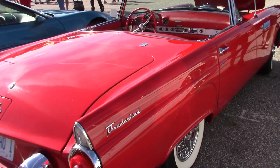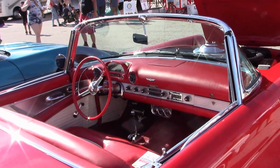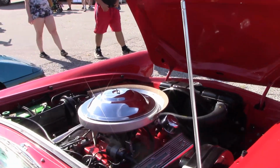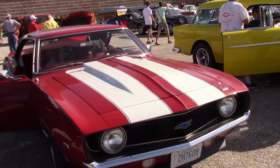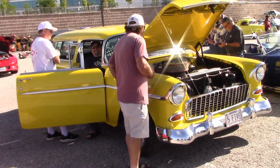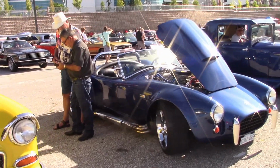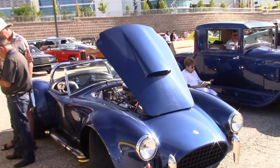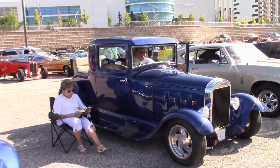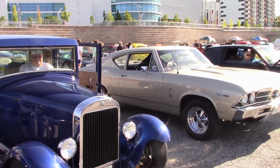Ron's beautiful 1955 T-Bird. Ron is a T-Bird guy. He's owned this car for only a few months. Jim found this '29 Essex 55 years ago in a pile of rotting fish scales. It's true. He's given it a full restoration.